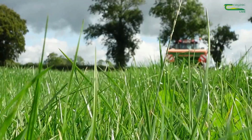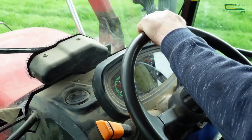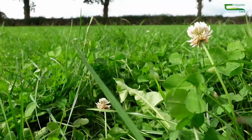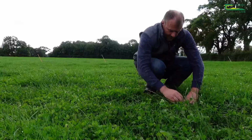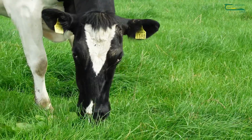We were always interested in the environment on this farm. As you can see in the background, there's lots of trees, lots of hedges. When this opportunity came up to join the Signpost programme, I felt it was a good fit for me and a good fit for this farm. I'm keen on the clover, and I like the sustainability aspect where farming can survive on its own without depending on too much use of chemicals.